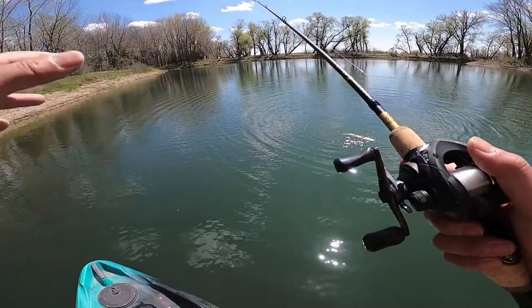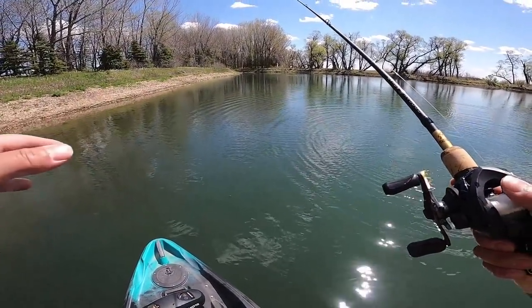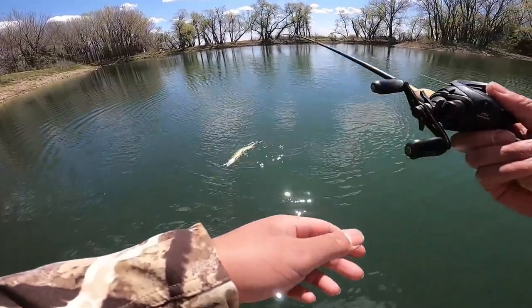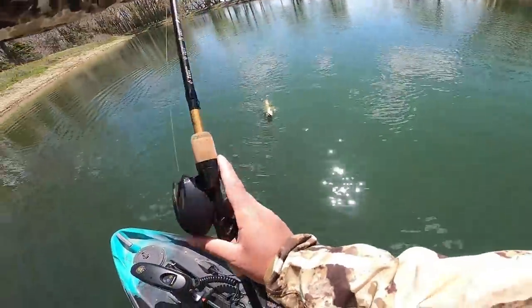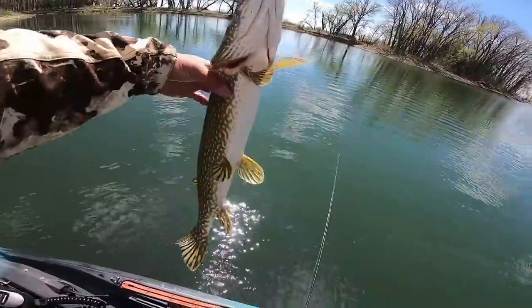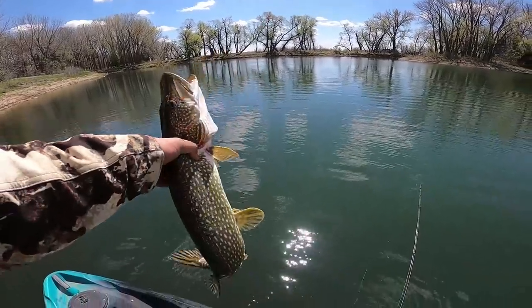When I get a bite, I don't set the hook like I would conventionally with a jig or something like that. If I'm bass fishing, you just reel into it, okay? With these trebles, you don't want to set the hook. That's a pro tip for you guys right there. This is a really cool looking pike. Oh, fish number two for me, little pike. All right, fish number two for me.